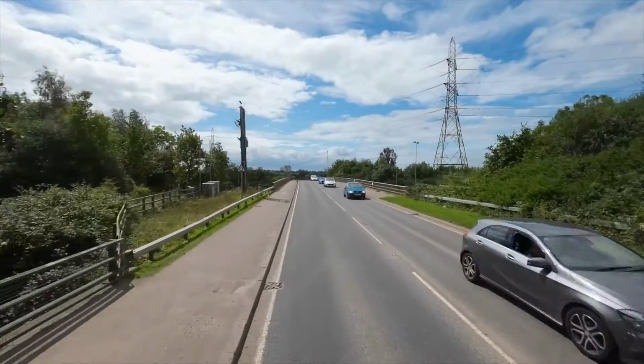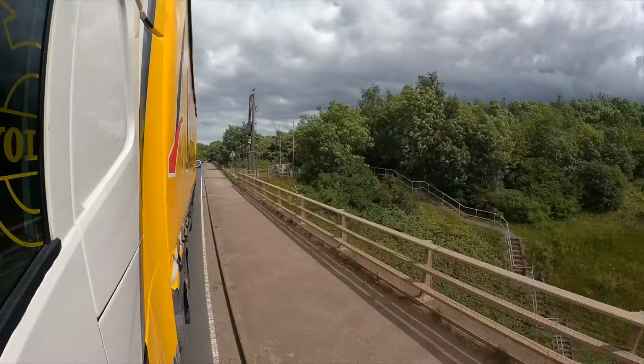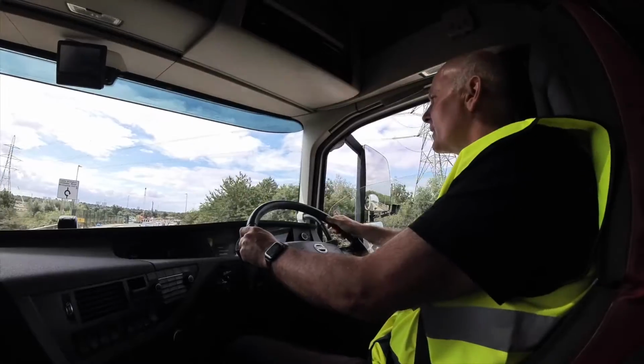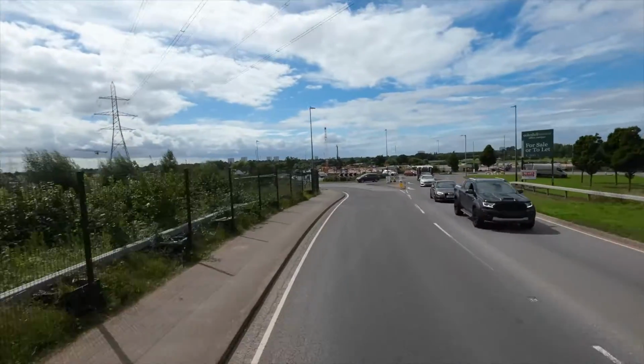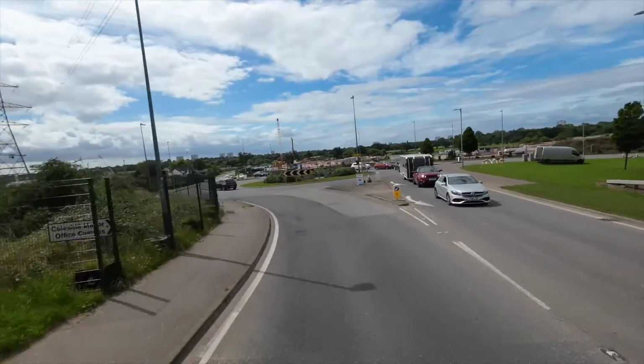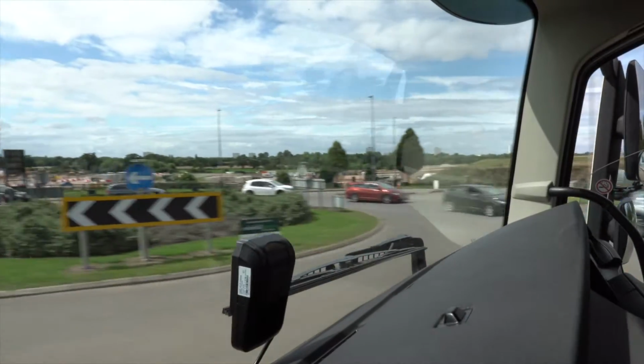And at the roundabout, we're just going to follow the road ahead. So check the mirrors, smooth on the brakes, look for the gap. Now be careful because it is busy, so make sure nobody wants to change their minds at the last minute, and they don't, so we're good.